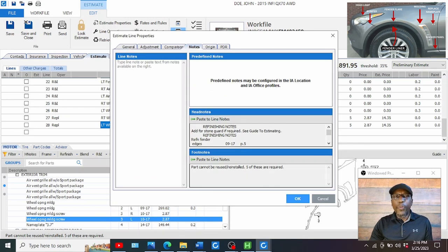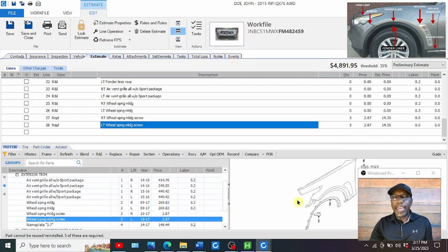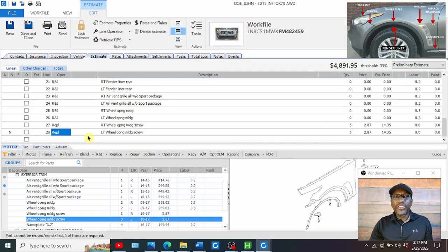A window will open up and up at the top it says line note here. At the bottom here it says paste the line note. Our note is part cannot be reused or installed, 5 of these is required. So we click on that to paste it. It goes up into our line note right here. And the only thing we got to do is tell it OK. And then out to the left of it, we see there's an N here for line note, and it reads exactly what it said, OK?